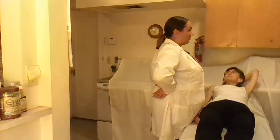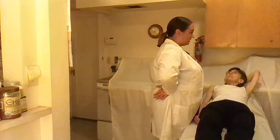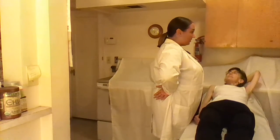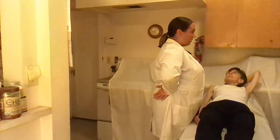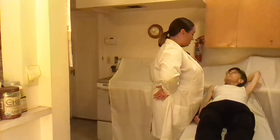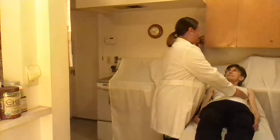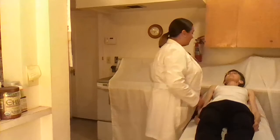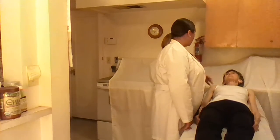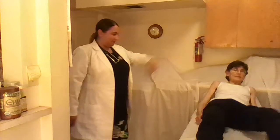So everything looks good on the precordium. All your sounds look good. Normal heart size. Listening to the heart, the rhythm and rate look normal. I'm going to have you turn onto your left lateral recumbent side because that's where the heart gets closest to where I can hear it and feel it right here. That'll be the last thing I want to do, just to listen to it one more time, make sure everything is looking great. So if you want to get onto your left side.